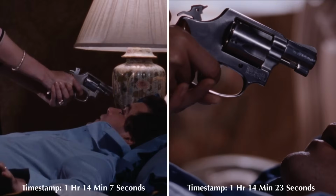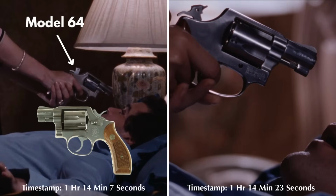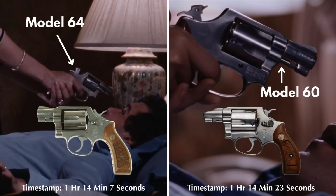Interestingly, there seems to be a continuity error in this scene between the gun models, where here you can see it as the Model 64, but in a few other scenes like this one, it appears that Karen is now holding a Smith & Wesson Model 60, which can be noted from its 5-round cylinder, and the barrel length which is slightly longer than that of the 64. This also is the one that Henry looks to take from Karen and threaten her back with.